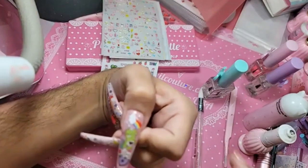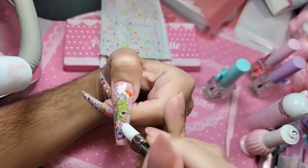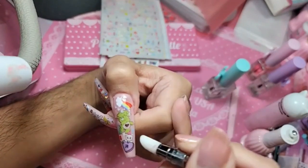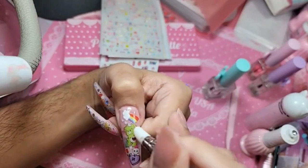If you start pressing down after you put the primer on the nail and the nail's not completely dry, it will actually ruin the sticker. So that's why you gotta give it a few seconds to let it dry out, okay?